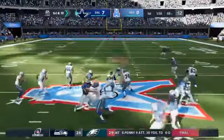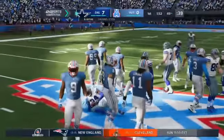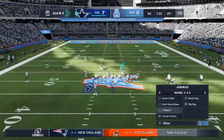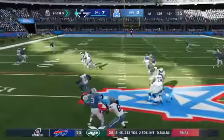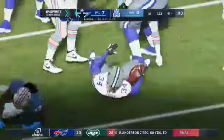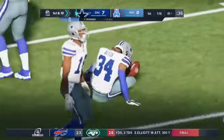From the shotgun now, here's an inside give. And he goes across midfield and down into Houston territory. Give him 5 on the carry there, and it'll be second down. A gain of 5 brings up second and 5. From the shotgun now, here's an inside give. And he'll go down shy of the 40 at the 41. That one a first down pickup of 8.